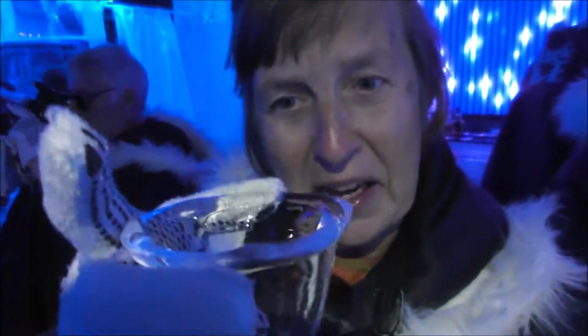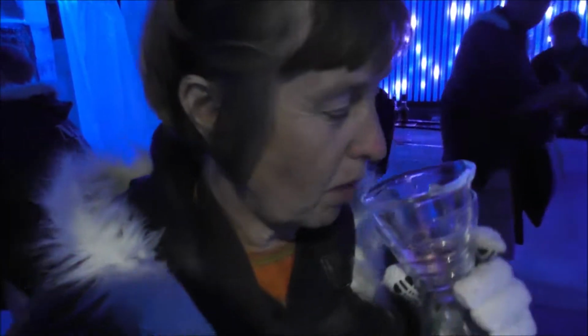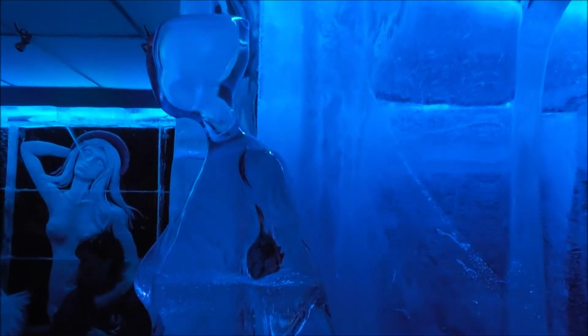That's plastic, but that's made of ice. Very hard to drink because it actually burns your lips as you're drinking. That's white wine with crowberries, a very popular drink in Scandinavia. And everything's carved in ice.